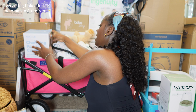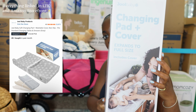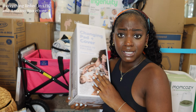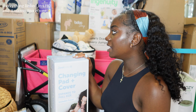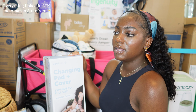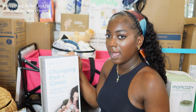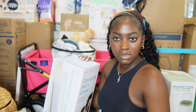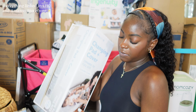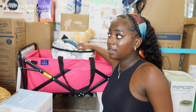And then last but not least, because I'm getting hot and I'm getting tired, we have this Jewel Baby changing pad plus cover. And this is literally just a changing pad, and it also comes with a little cover. I don't think I got any other changing pads, just this one, because even with this one and any other changing pads that I get, I'll probably put a puppy pad over it, because I've seen a lot of people use that instead of having to wash the covers in case of blowouts and stuff. So I think the puppy pads definitely come in handy for keeping these things clean and making diaper changes quicker.